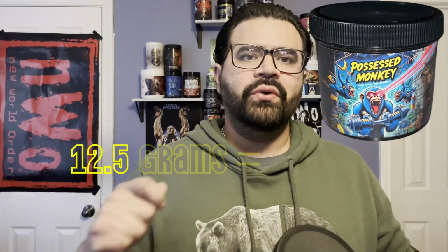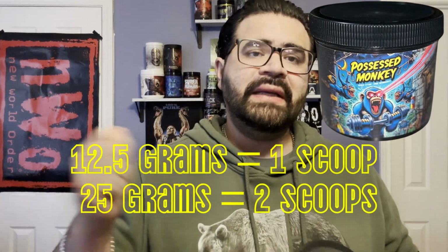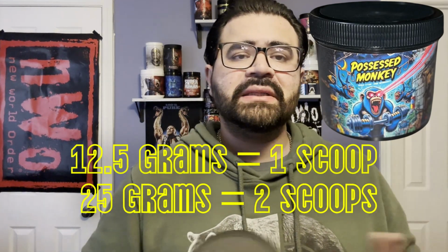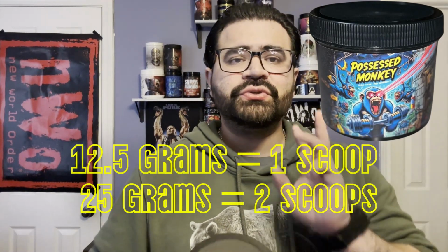But for now, they're keeping it 100% natural, which I like. When it comes down to each serving size, it is 12.5 grams, and each scoop weighs out 8 grams, so you will have to put 4.5 if you're going to do 1 serving, and if you're going to do 2, you're going to have to put 9 grams on top of that.